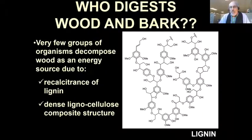But once the organisms figured out how to decompose wood, then that huge amount of material that was just sitting around for millions of years finally began to be decomposed, used for energy. So if you ask yourself, well, who actually digests wood and bark, you'll find actually the very few organisms do that.